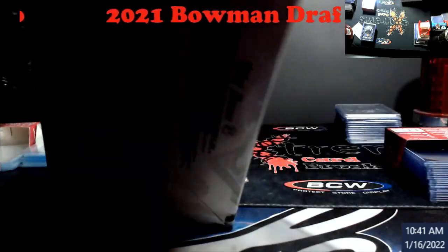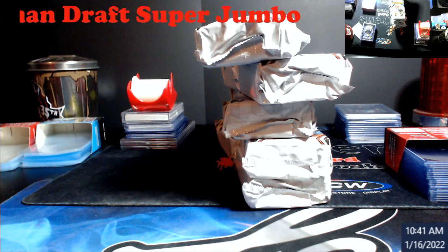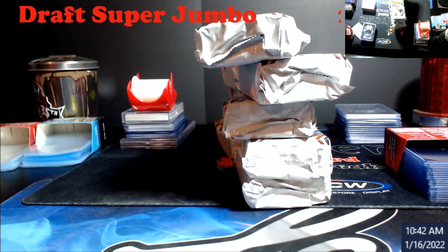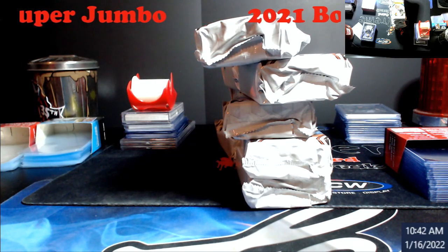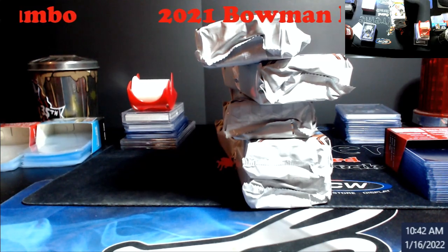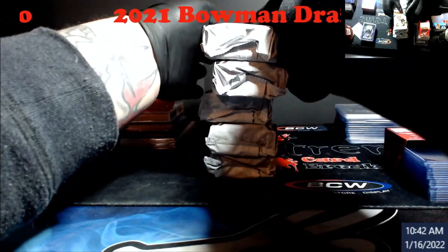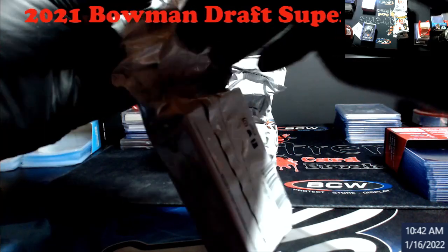All right. Let's take a look at Super Jumbo. All right, we'll use the first pack because I can't remember if the auto is supposed to be in the top or bottom. For some reason, I'm thinking it's the bottom pack. Probably should have watched everybody else to see where it was at.